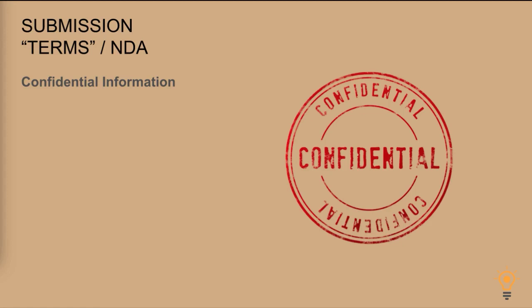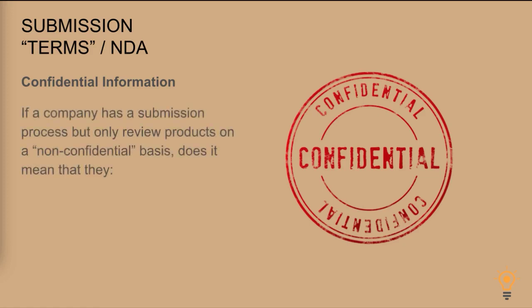So as you can see from the language in some of the submission terms and NDAs that we just reviewed, it's that confidential information that seems to not only be in the center of everything, but also a sticking point for both the inventor and for the company. As we move forward, I want you to keep this in mind. If a company has a submission process but only reviews products on a non-confidential basis, do you think it means that they want to steal ideas or they're trying to protect their company? So keep that in mind.